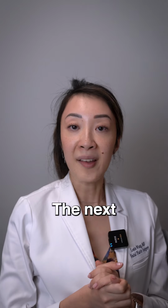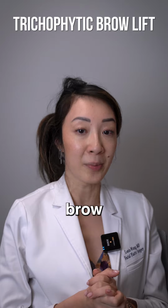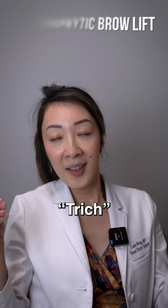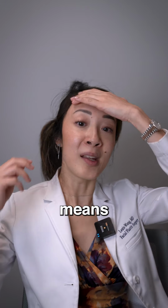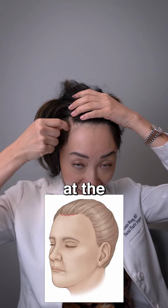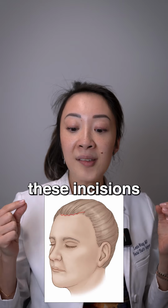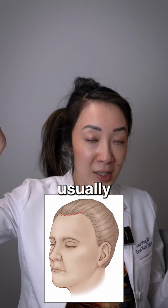The next common kind of brow lift is something called a trichophytic or pretrichial brow lift. Trich basically means hair in medical lingo. So trichophytic or pretrichial means near the hairline. So this one is usually kind of right at the hairline. Sometimes it's a little bit behind, sometimes it's a little bit ahead. But these incisions are also usually camouflaged pretty well, also pretty strong.